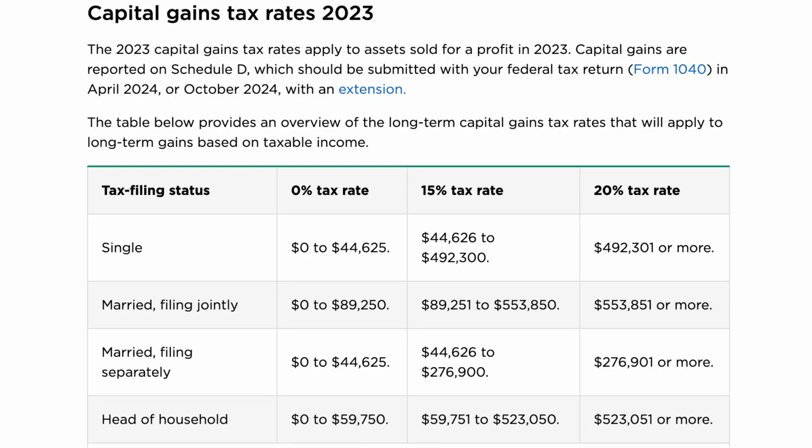As you can see on this chart, if you are single and you pull out up to $44,625, you are going to be paying a 0% tax rate for your federal income taxes, which is pretty amazing. And then it goes up to 15% if you are pulling out anywhere from $44,626 to $492,300. And then if you are a baller and you're pulling out over $492,300, you're going to pay 20% on your federal income taxes for these gains.